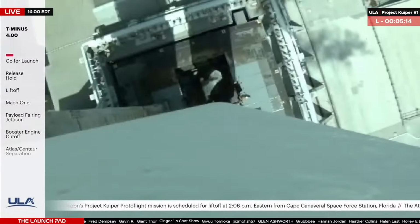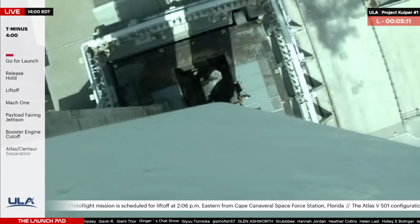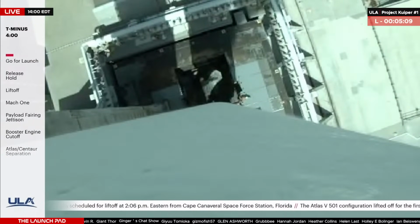All steps are complete prior to terminal count. Polling is complete and the launch team is go for launch.